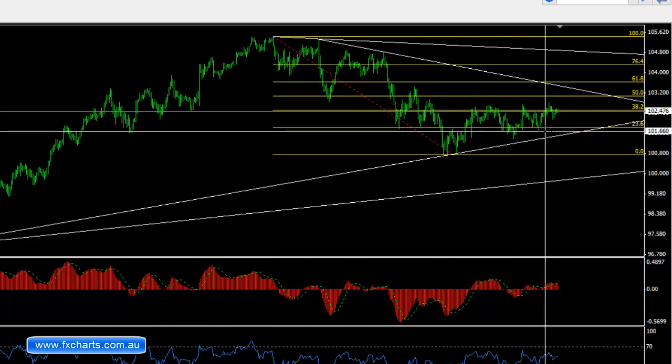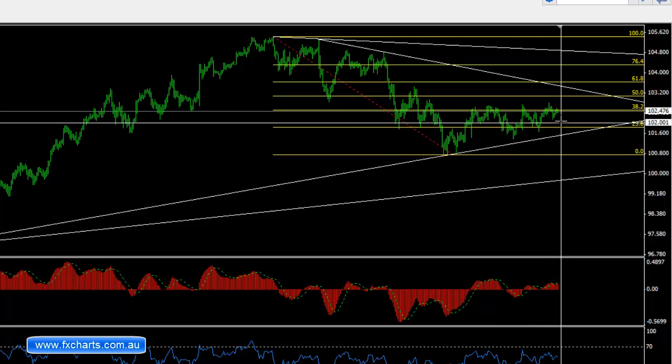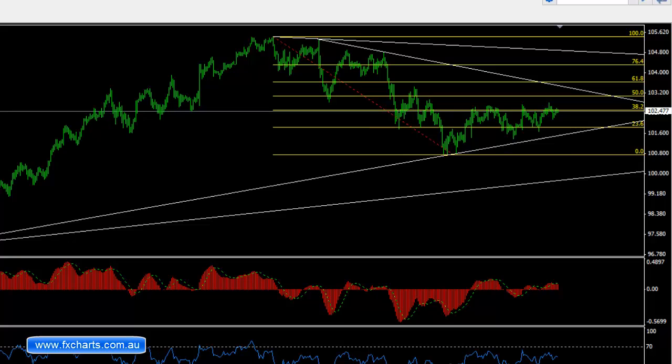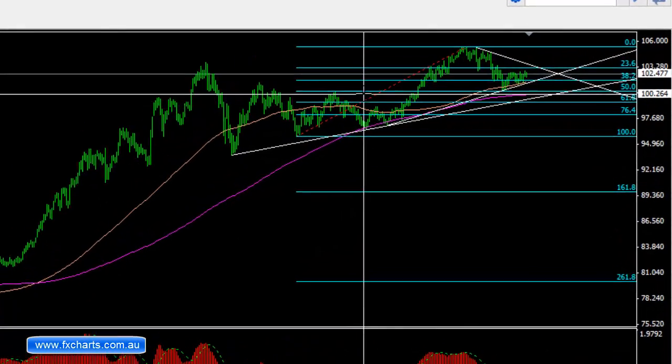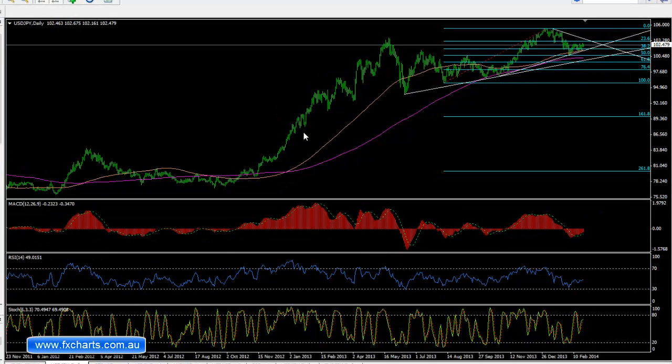And on the downside, I don't think it's going much under 102 today, and certainly there's good support down around 101.50, 101.60. The 100-day moving average is down around there. It's a bit hard to see, but that's the orange line just there. So that'll provide good support below 102, and I don't really think we're going below 102 today.